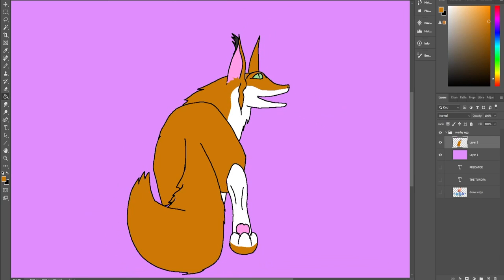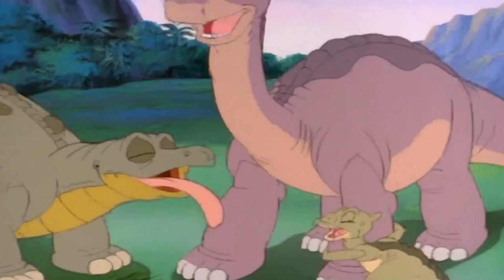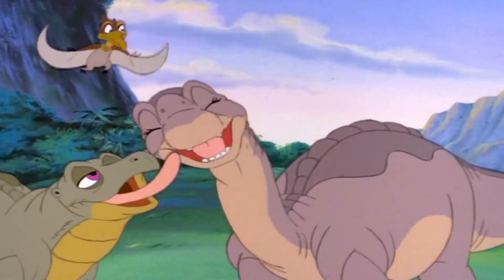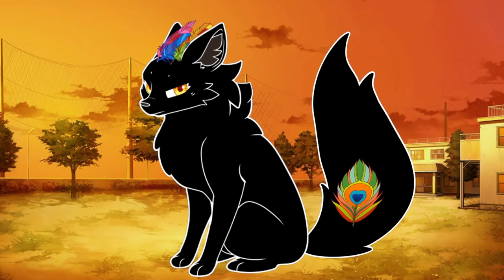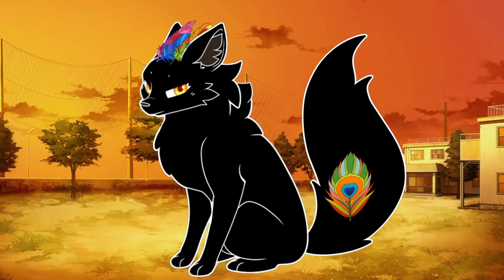Littlefoot's friends, Ducky, and all the others are so happy, and they all go around saying how much they would miss him. Spike would miss him. He asked if Petrie would miss him. I wonder how it feels to have a neck that long and have someone lick it like that. I know, off topic. He asked Sarah if she would miss him, and she has the cutest response ever.